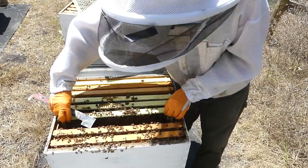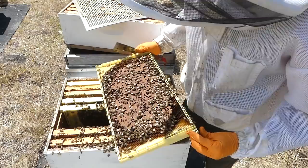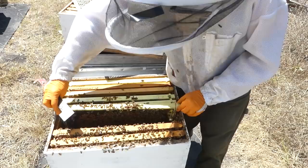Let me check this one out. Oh yeah, that's a good brood pattern right there. Filling it up. Making baby bees. I don't need to dig around for a queen. I saw eggs. She's in there, or at least she has been within the last 3 days.